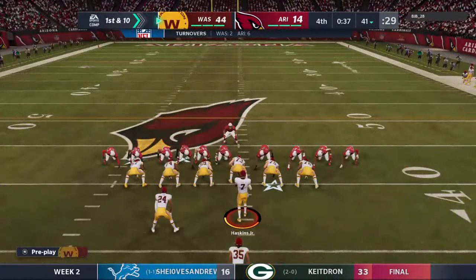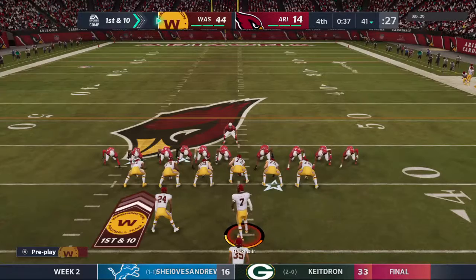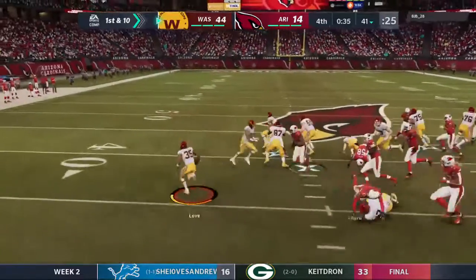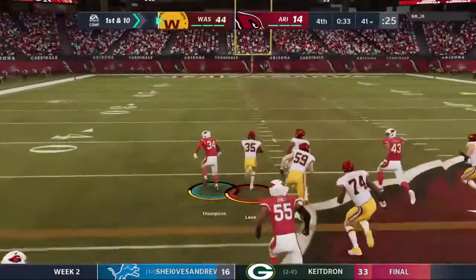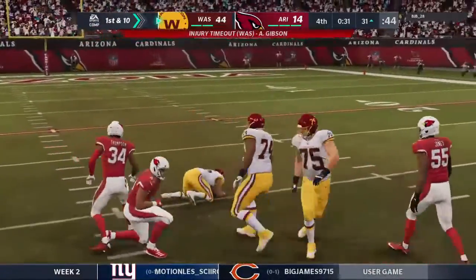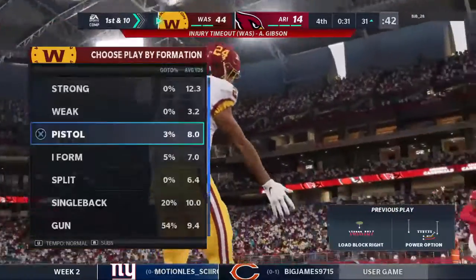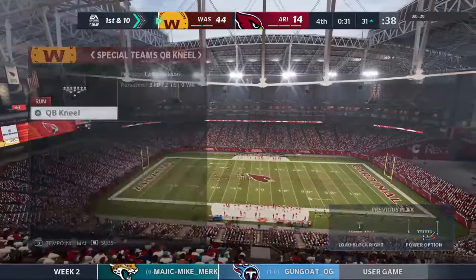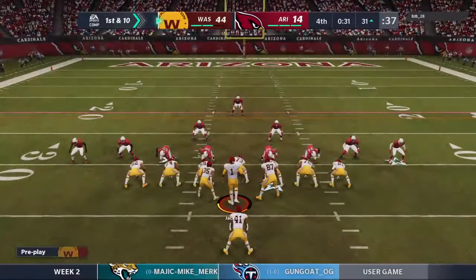Good starting field position for them as they come up first and 10 at the 41-yard line. Running to start the drive is Love. And he takes this one down almost all the way to the 30. And having built that kind of a lead, they're able to do whatever they want right now. All momentum on their side, especially now running the football.